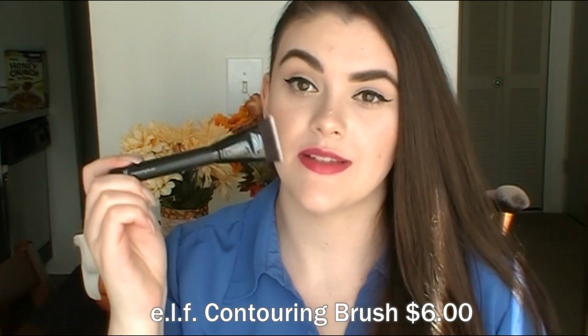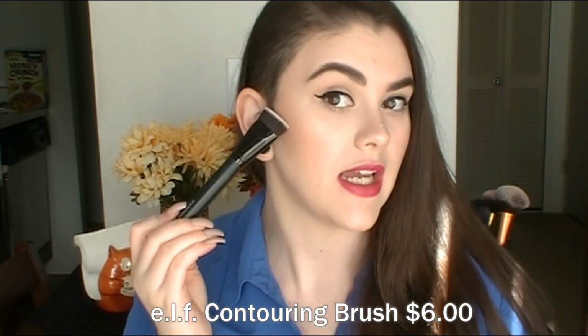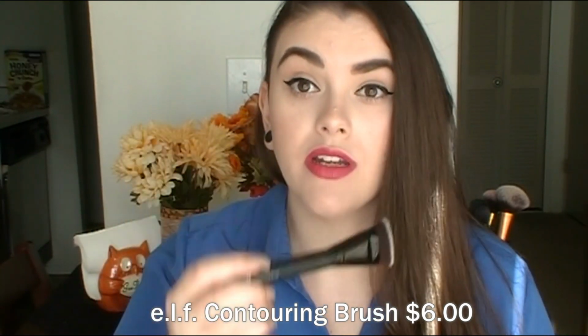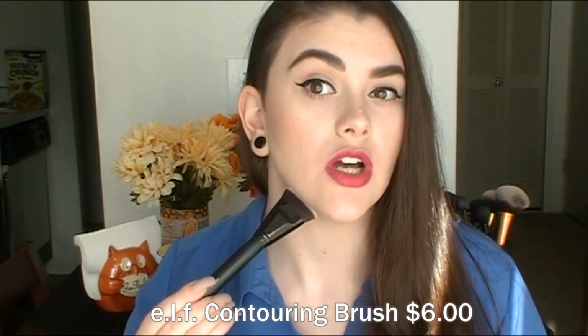The next brush here is the Studio Contour Brush. This is amazing. This is really great if you want that nice, sharp contour line. I also really like using this for contouring my nose, under my lip, and along my jaw because you can get that nice, sharp, contoured edge. Love this brush. This is a great dupe for so many brushes, like from MAC and whatnot.